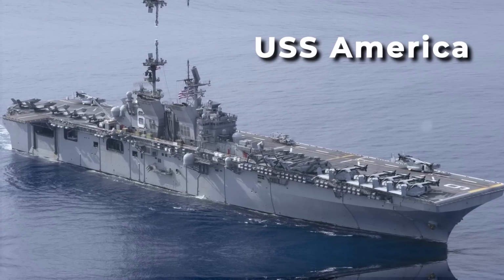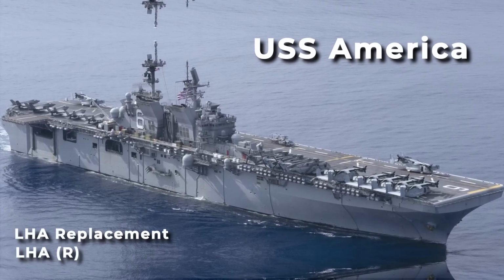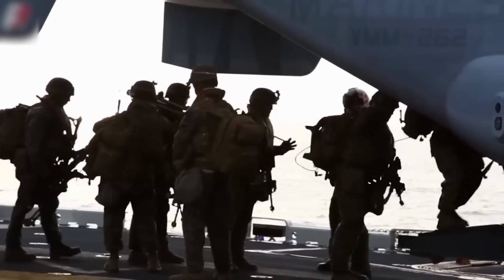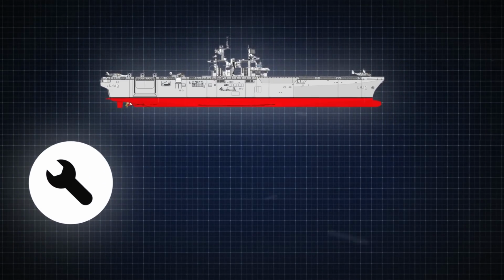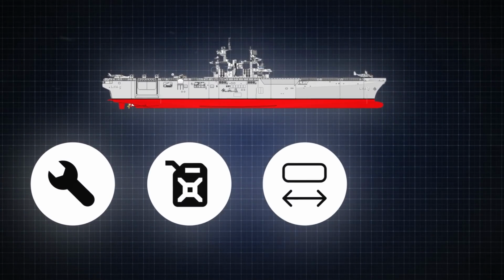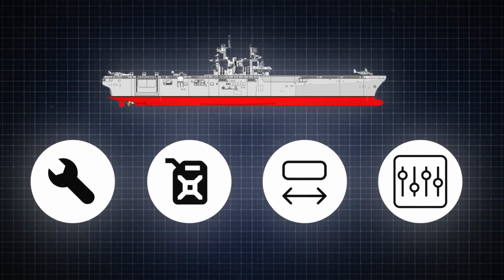The USS America, also known as the LHA replacement or LHA-RR, is the latest in a series of large amphibious ships. It's designed to support the Marine Corps' future air combat needs, including the F-35B Joint Strike Fighter and MV-22 Osprey. This new ship will have improved aviation maintenance capabilities, larger fuel tanks, more cargo space, and enhanced command and control features, making it even more flexible and powerful.